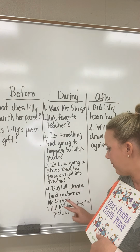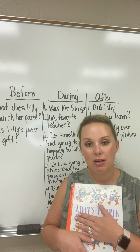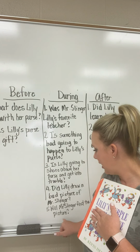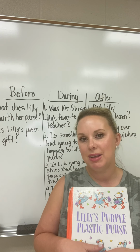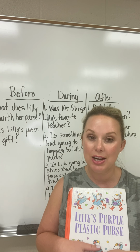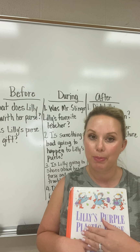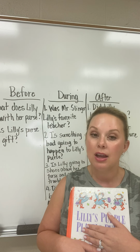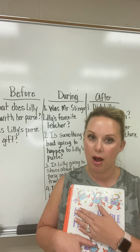And last, we have 2 more. Did Lilly draw a bad picture of Mr. Slinger? We found the answer to that question also. She did, in fact, draw a bad picture of Mr. Slinger. And will Mr. Slinger find the picture? Well, in our story, it wasn't that Mr. Slinger found the picture. It was how he handled the situation. Remember, he wrote that little note to Lilly and put it in her purse for her to find, and she realized that she had made a horrible mistake. She shared with her parents the bad mistake that she made, and she tried to fix the problem.